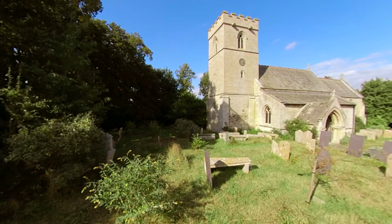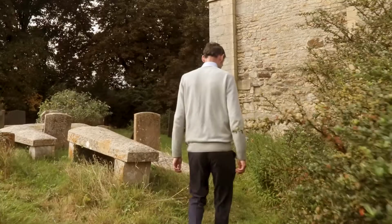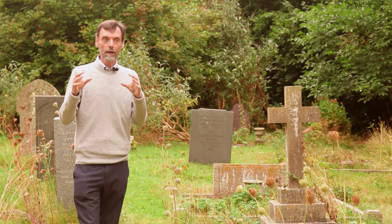It's unlikely you will find any monuments earlier than the 17th century, but there'll be plenty of monuments from the 18th and 19th centuries. These monuments can have important local figures, important national figures on them, and may help tell the story of the building. Also, there may be different types of monuments, for example.